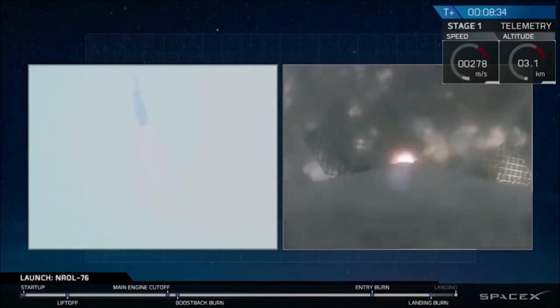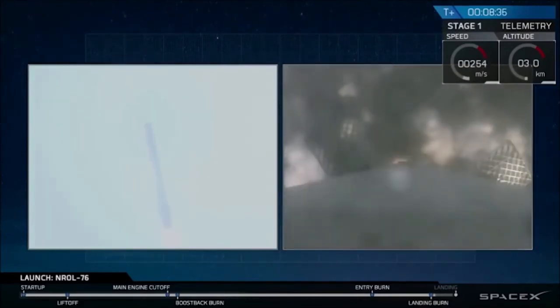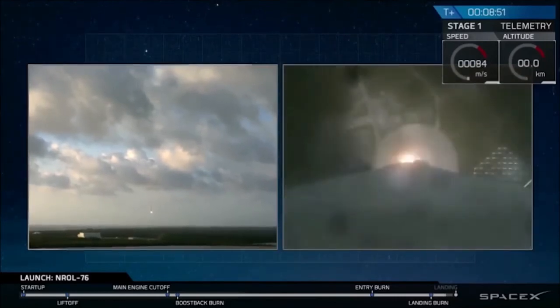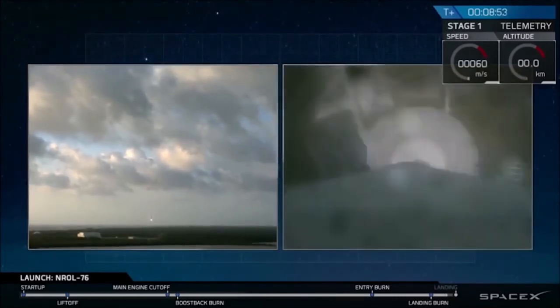And we have landing burn startup, and we have ignition. And burn her with fire. So the landing legs will deploy in a few seconds.